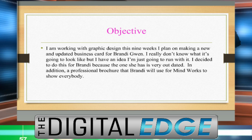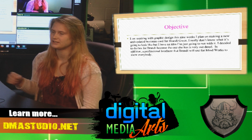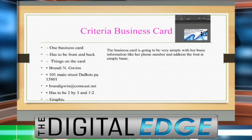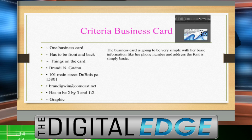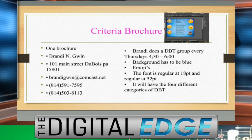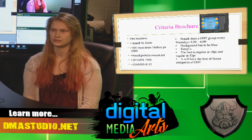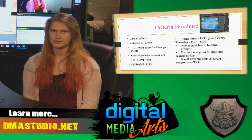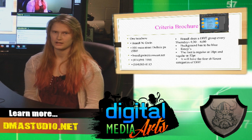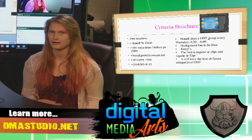The criteria for the business card is very basic. It just has to be front and back, and it has to have her information, like her address and her phone numbers, in a basic design. The criteria for the brochure is it's going to have the same information, like her address and her phone numbers, and then it's going to have the hours of the DBT group, which also has what DBT is, and the font is regular and 18 points.